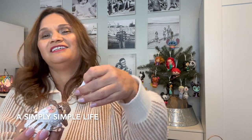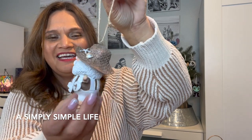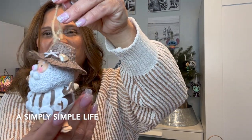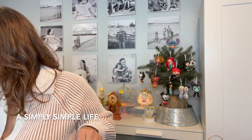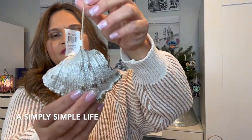I had to get this one. Oh my gosh, I had to get this one. Look at this. This is such an island Santa Claus. Oh, look at his hat. I had to get him. Then look at this shell. This one is different than the other one. Oh, this is like an oyster shell.